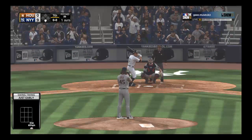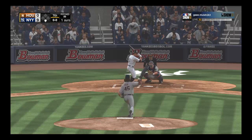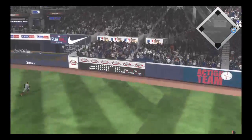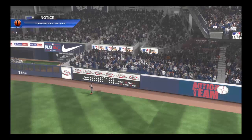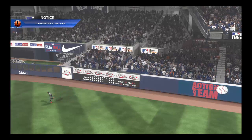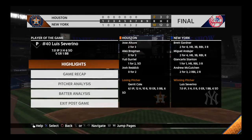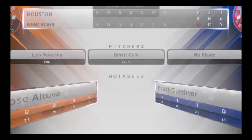Here's Brett Gardner now. He reached on a fielder's choice previously. High and deep to right center. Back goes Reddick to the track, to the wall, and it's gone. Well, we've talked about his dominance all throughout the game, and he ended up finishing what he started. A complete game shutout. He's our top player of the game. When you basically take a game into your own hands and give your opposition absolutely no chance, you did.